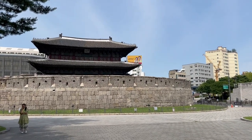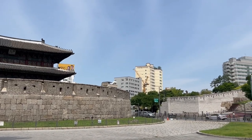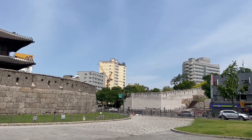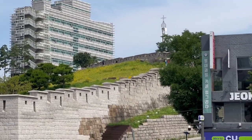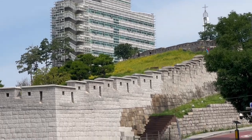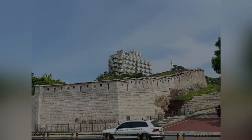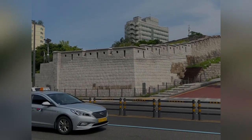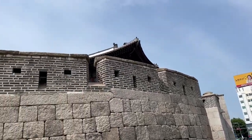The ancient gates remaining here in Seoul, next to the wall. We went as far as we could that way. Now I'm going to wander back around this side.